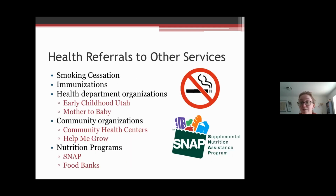And then we also provide a lot of health referrals. So if there is a participant need that WIC cannot provide, we try and find a referral for that participant in order to make sure that we are doing all we can to help their needs get met. So these are just a few of the many referrals that we provide, but some common ones include smoking cessation, immunizations. We also refer to Medicaid, and then we refer to health department organizations like Early Childhood Utah or Mother to Baby, as well as other community organizations like community health centers or Help Me Grow, and nutrition programs as well. If participants need additional family or food assistance, we can refer them to programs such as SNAP or local food banks.